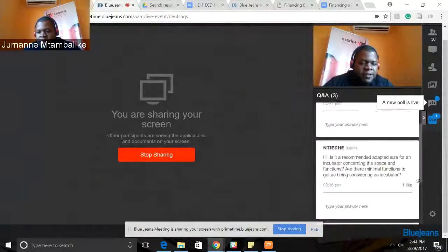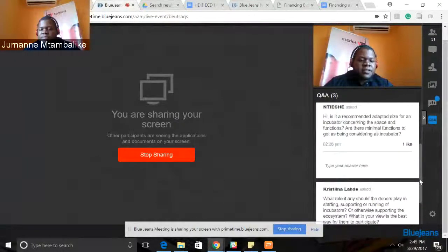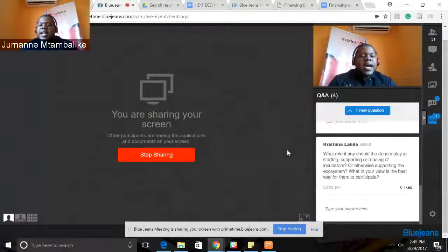There's another question here from NTH again. Is there a recommended adapted size for an incubator concerning the space and function? Are there minimal functions to be considered an incubator? So it highly depends on the service you want to run, because the service that you're running tends to define how you design your space. So if you're running an incubator, then there's a way to design it. If it's a co-creation space and you're not focusing on actually incubating the ideas, then there's a way to put it. But again, as I said, you can write to me a more detailed question.